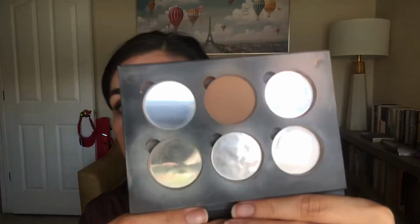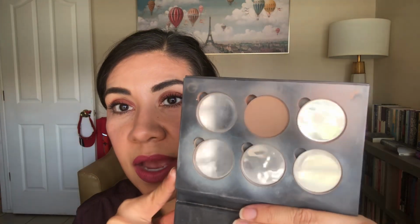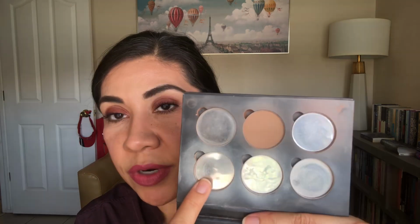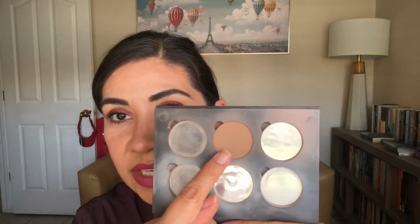I don't know if I'll be able to get to this bronzer though, because I have the next product here, and it's a contour kit from ABH as well. This one has a ton of progress as well. Last time I updated this video, I had these two bronzers still, and then the banana powder here. Obviously I finished the banana and one of the bronzers, but I still have this center bronzer.